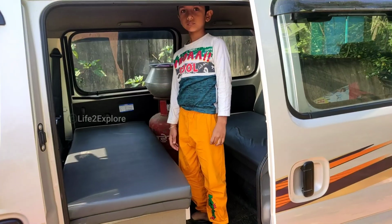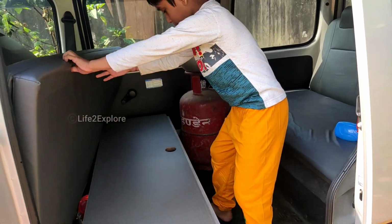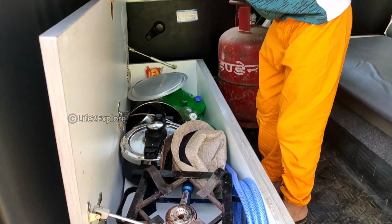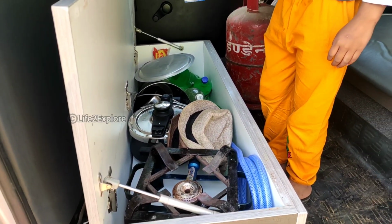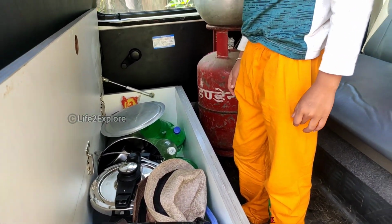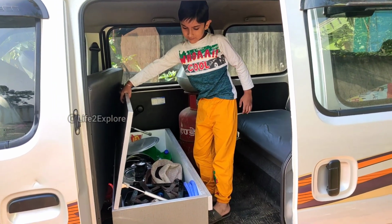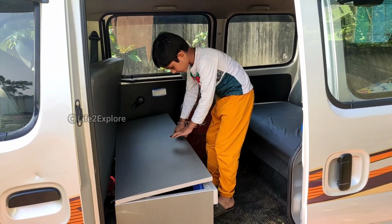Let's start. See, the vehicle is fully loaded for this picnic as usual. And this storage box is really helpful. Yeah, a big cylinder and all, because we are 9 to 10 people going. Okay, let's go. Let's go, Aishman.